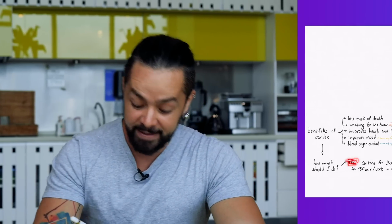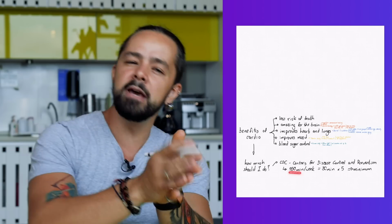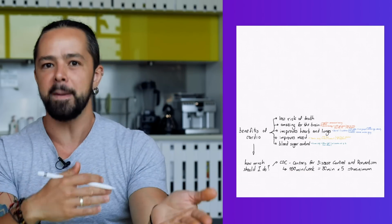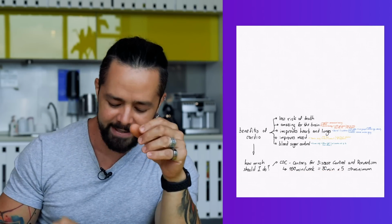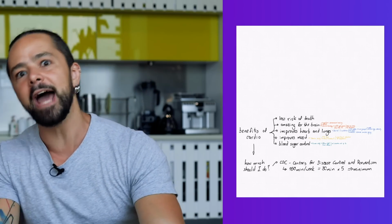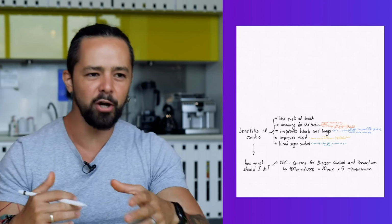The Center for Disease Control and Prevention, CDC, recommends a minimum of 150 minutes of moderate cardio per week. So that would be more or less 30 minutes every 5 days in a week of something like jogging or walking faster, anything that increases your heart rate a little bit.